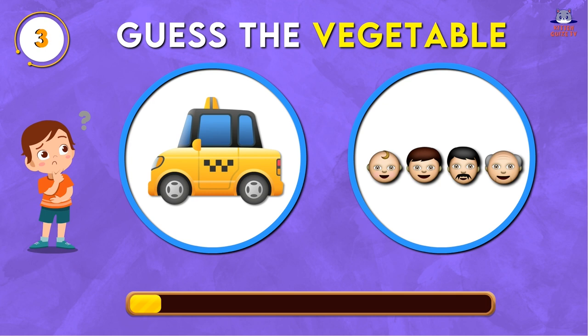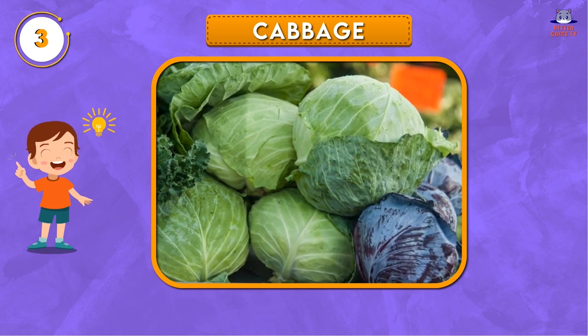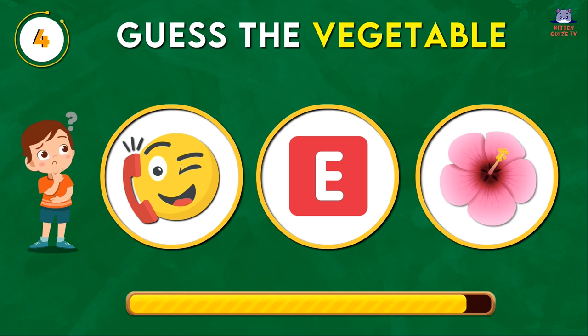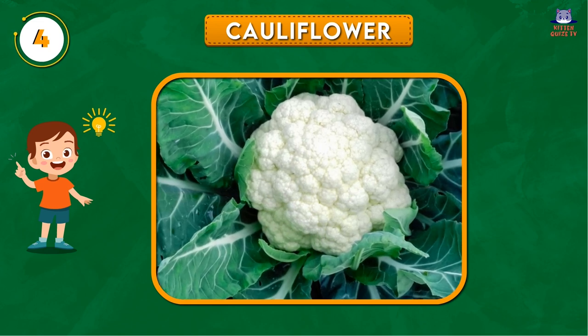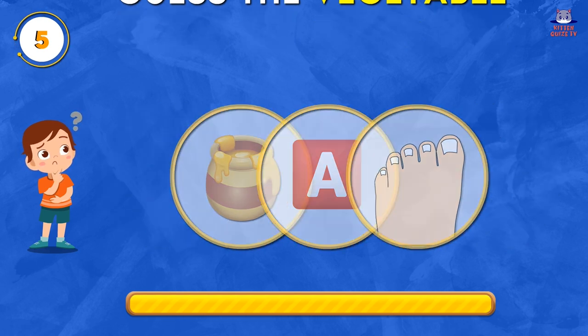Any guess? It's cabbage. Can you guess the vegetable? Yes, it's cauliflower. Fifth question. It's potato.